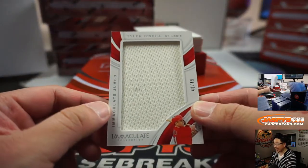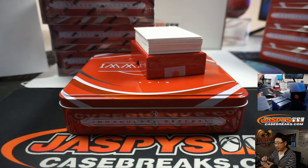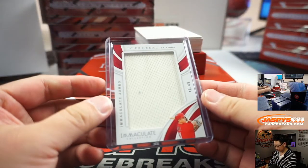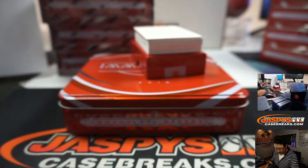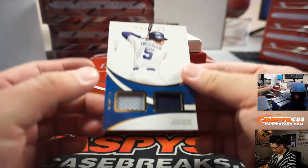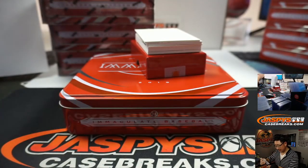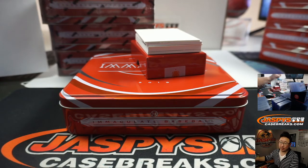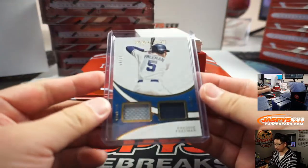40 out of 49, Tyler O'Neill. Wesley with 0. 21 out of 49, Freddie Freeman. Two-color, dual relic. Nice one for number one, Liam. A solid case so far.